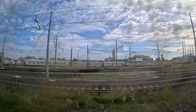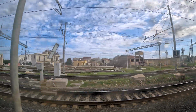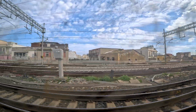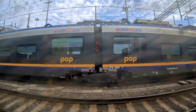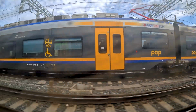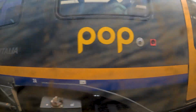Here we are already approaching the station Palermo Centrale, the main station of Palermo. And here we can now see another POP, which is part of the Alstom Coradia Stream platform. Trains like this are also used in Denmark and in the Netherlands, and we will take a look at the version of the Netherlands also in the future.